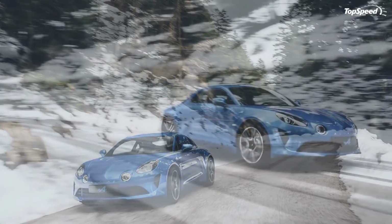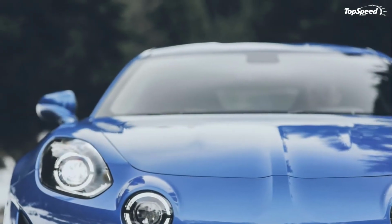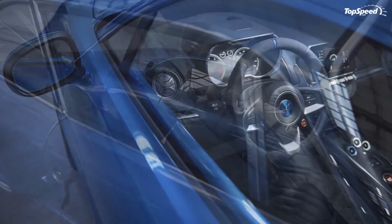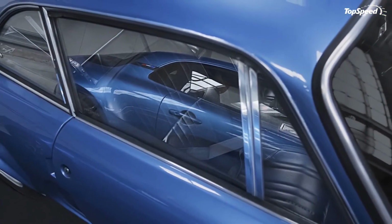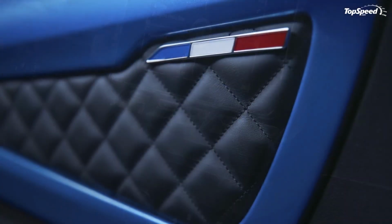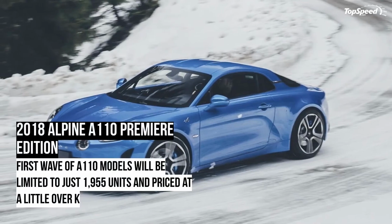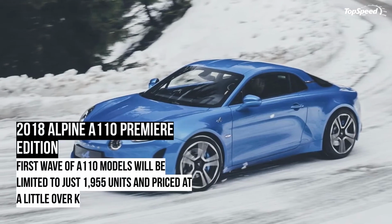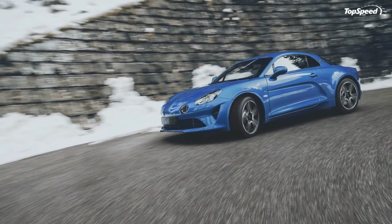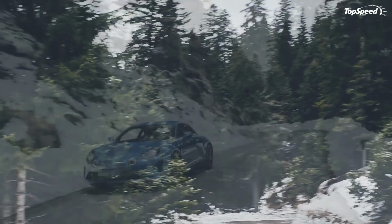But as far as the A110 is considered, proving itself to be as good, if not better than the establishment is part of the journey it must make in order for it to fulfill its true potential. Whether it's against Porsche, Alfa Romeo, Audi, or any of the other automakers out there with their own sports cars, the Alpine A110 won't get the respect it's looking for unless it proves itself against its rivals. We'll get our first taste of what the A110 is all about when the Premiere Edition hits dealerships next year. From there, well, let's get ready to rumble.